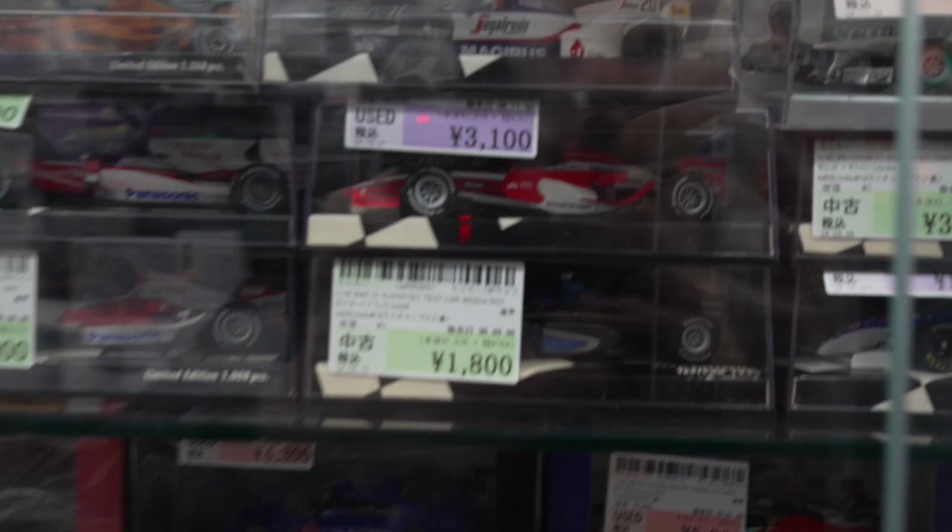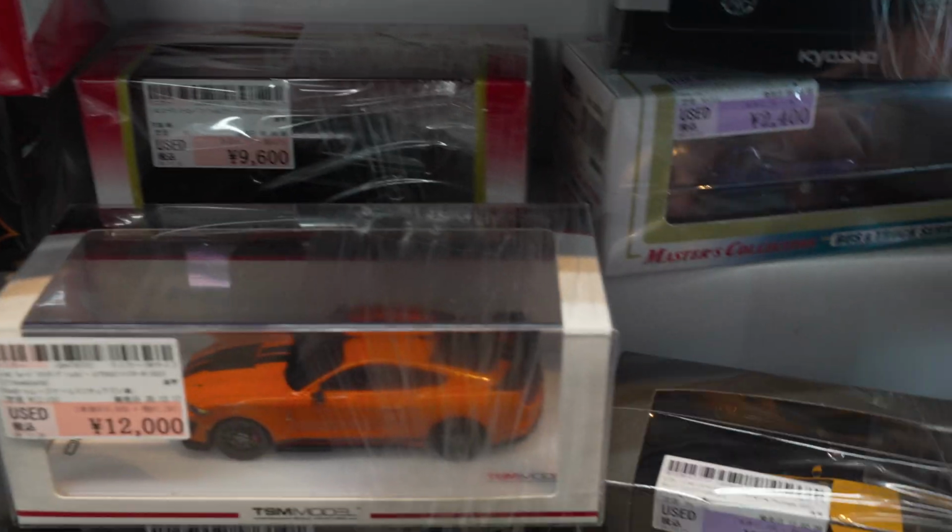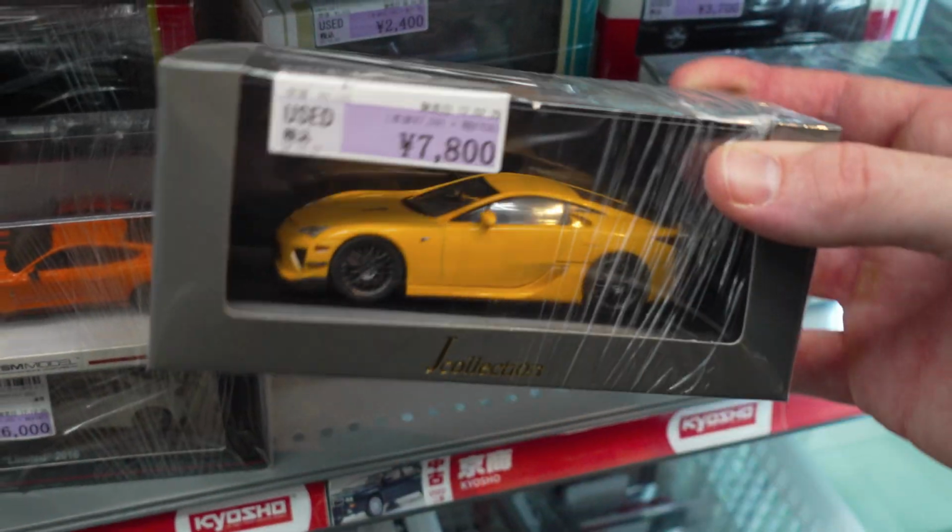But I love these old F1 cars. That's really, really sick. The detail on these models as well is really cool. Toyota Celica as well. I love this LFA Nürburgring edition. That is super cool.